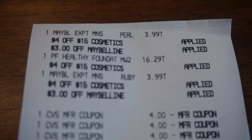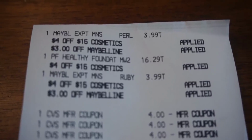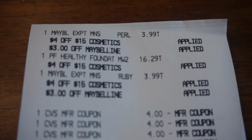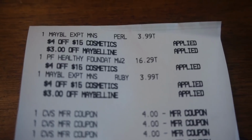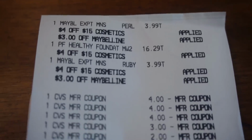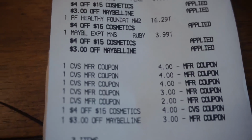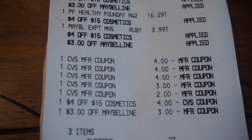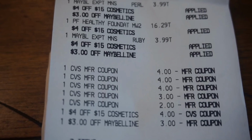So many of you commented that you watched the video from last week and did your transactions accordingly, and it really helped. Just because, again, going up to the register, if things fall through, it can really ruin your couponing spirit for sure. And then I also used the $4 off $15 cosmetics makeup coupon. So they all applied correctly.